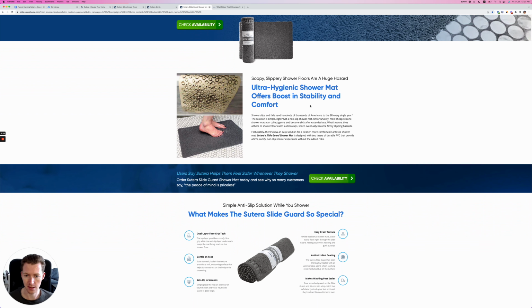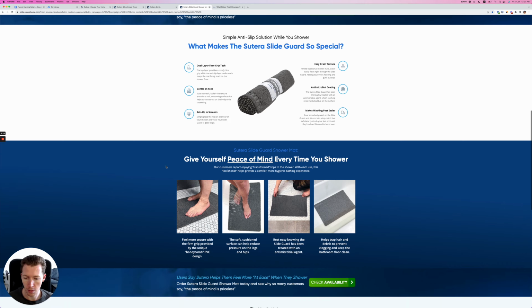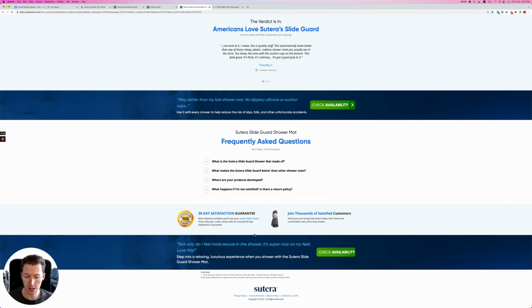It shows the standard solution to the problem, and how it's not a good solution, and then it introduces their own product. And then just a few more value propositions, and really just frequently asked questions and a guarantee, and that's it. And as you can see, they have their call to actions throughout the page. So it's much simpler than an advertorial, but they're running a lot of variations of these styles of landing pages.